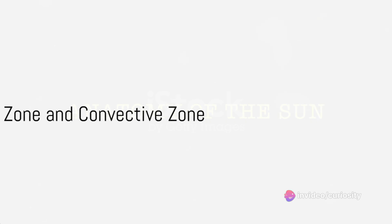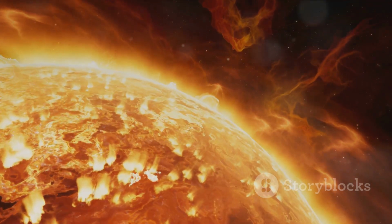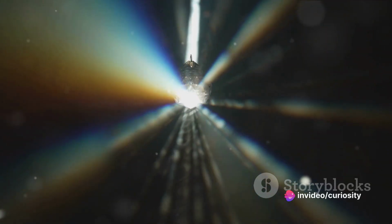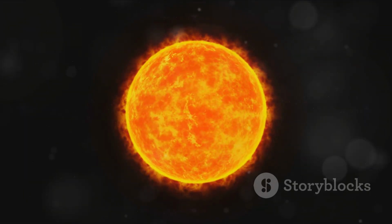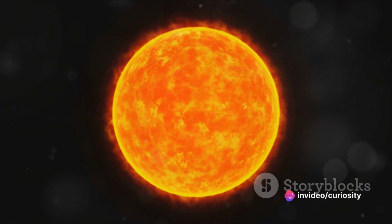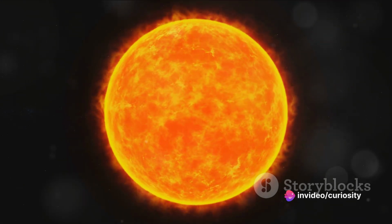Surrounding the core is the radiative zone. This layer is like a bustling highway for photons, particles of light produced in the core. These photons journey through the radiative zone, bouncing around like a pinball for thousands of years before they finally reach the next layer. The radiative zone makes up about half of the sun's radius and is still incredibly hot, with temperatures dropping from 15 million to just over 2 million degrees Celsius.